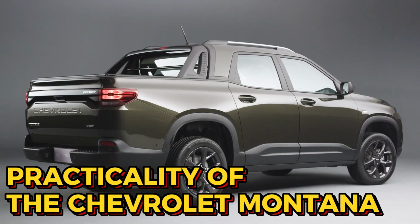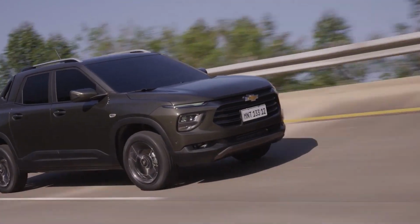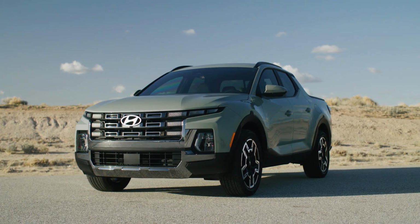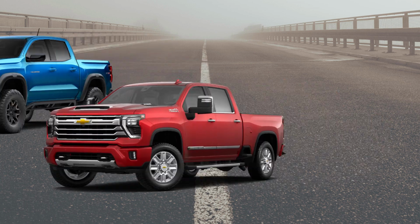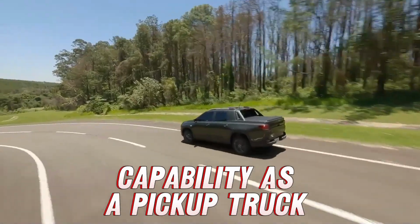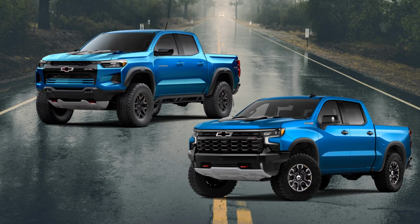Practicality of the Chevrolet Montana. Well, the most important thing about a pickup truck is its practicality. As with other compact pickup trucks, the Montana's smaller size does make it the sensible option in the world of gargantuan trucks. On the other hand, it does mean its capability as a pickup truck is also severely affected compared to a midsize or full-size pickup truck.